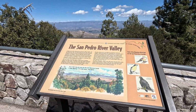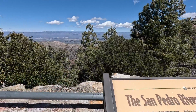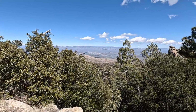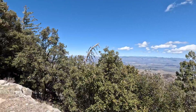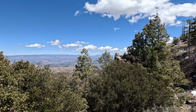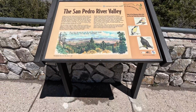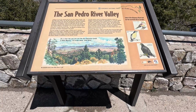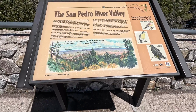San Pedro lookout. So this is the other side of the mountain we were looking at. More snow on those mountains. An old dead pine tree falling over there. Yeah, there's trails here too if you want to hike and look around. And Black Hawk, summer tanager, and yellow-breasted chat. On a clear day, you can see the Gila National Forest in New Mexico, 110 miles away.